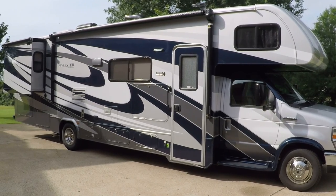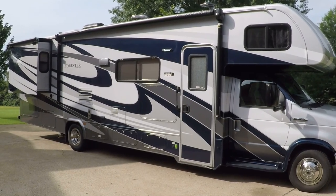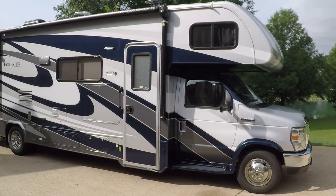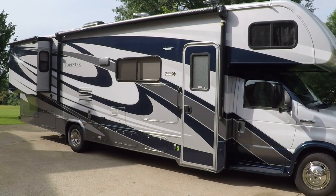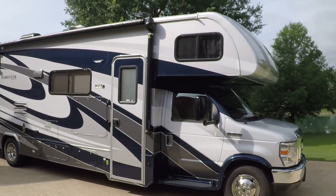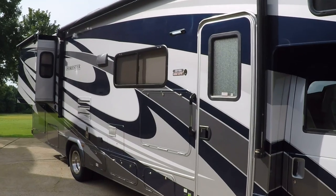This is a sharp 2017 Forester by Forest River. Model number is 3011DS. Beautiful full body paint, cobalt paint scheme. It's navy blue, silver, gray. Very pretty. 32 foot long. I'm going to show you some of the outside features.